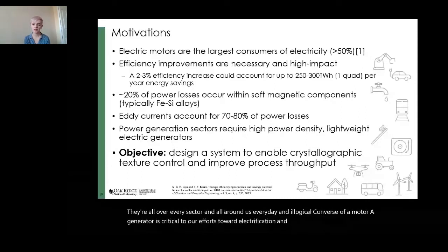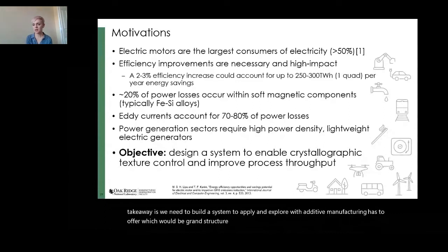So the takeaway is we need to build a system to apply and explore what additive manufacturing has to offer, which would be grain structure control, materials advances, geometric complexity and flexibility. And we need to use that system to improve motor and generator efficiencies and performance within that system.